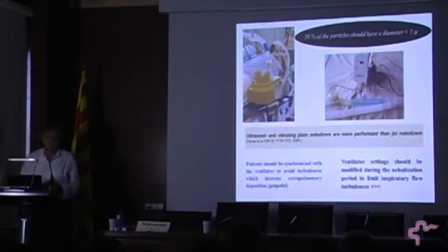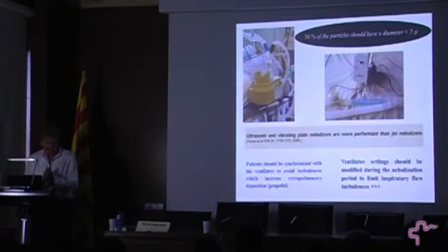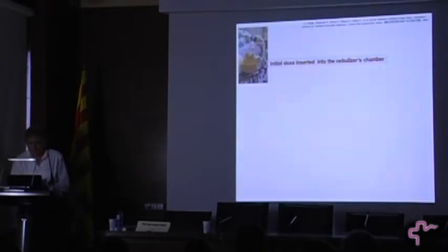Another point is extremely important. What you should try to avoid is turbulences. If you have turbulences, then you will impact circuits, endotracheal tube, trachea, bronchi. You will lose the dose that is supposed to reach the deep lung. So your ventilatory setting should be specifically adapted to have the least turbulent inspiratory flow as possible. If you do not respect these very demanding conditions, then you may fail. You may attribute failure to nebulization. In fact, it is a failure of the conditions of nebulization. Let's see what happened.